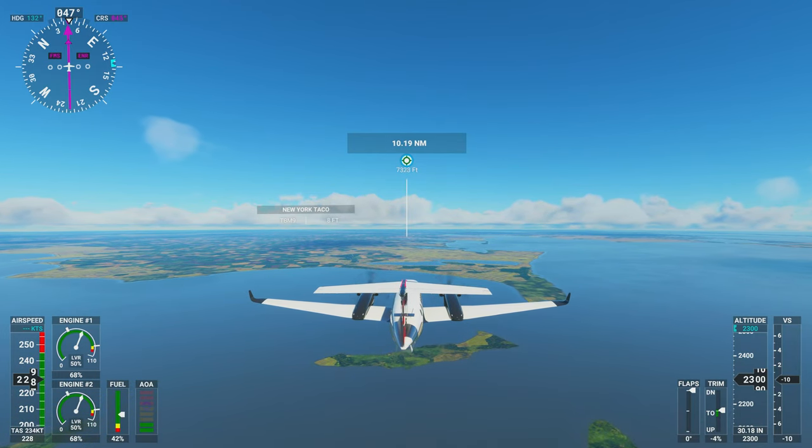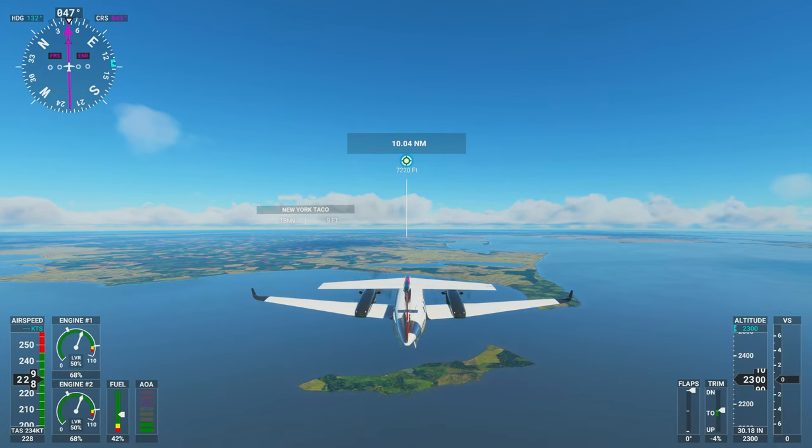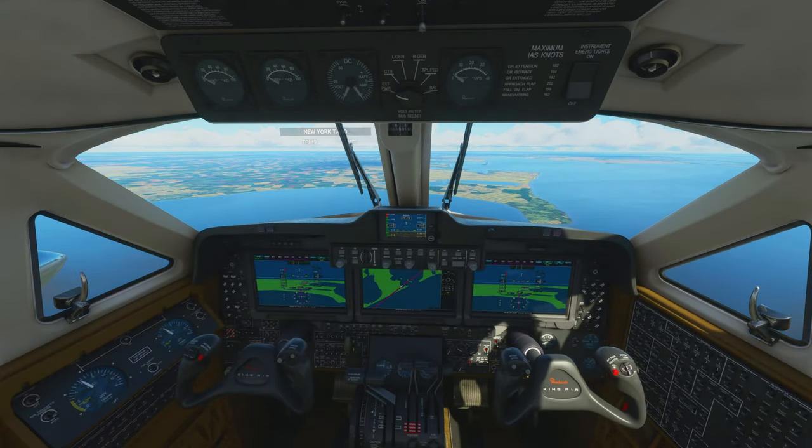X-ray traffic, KH343, 11 miles southwest, 2,300 feet, inbound to land runway 8.